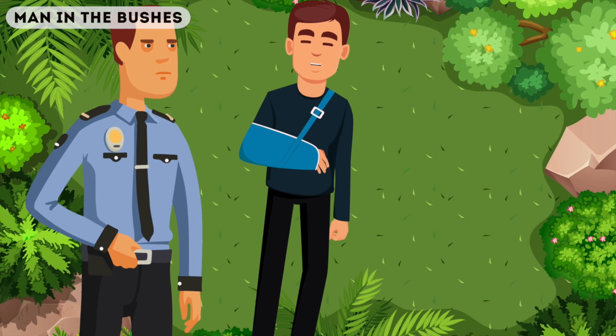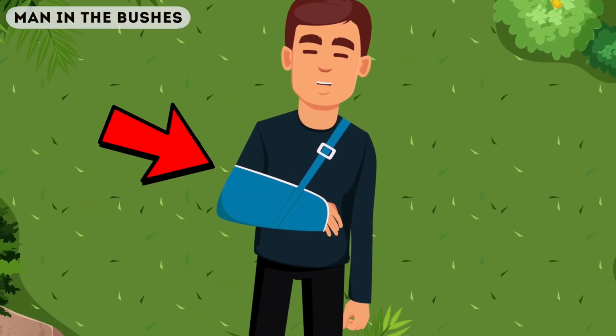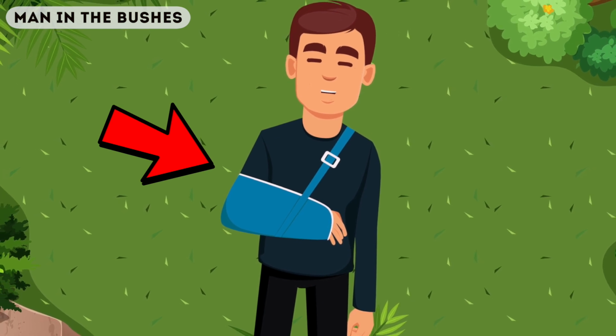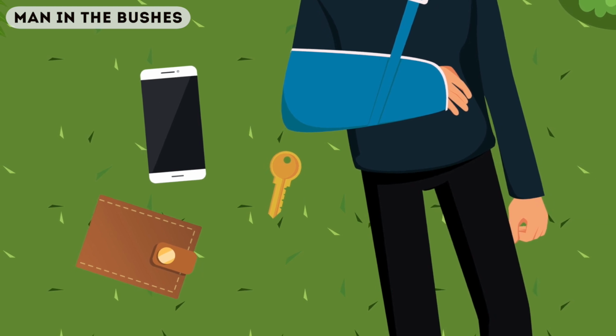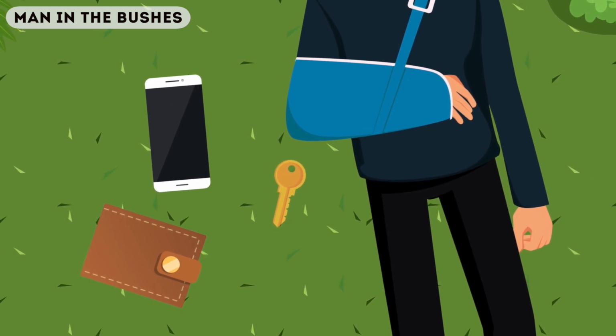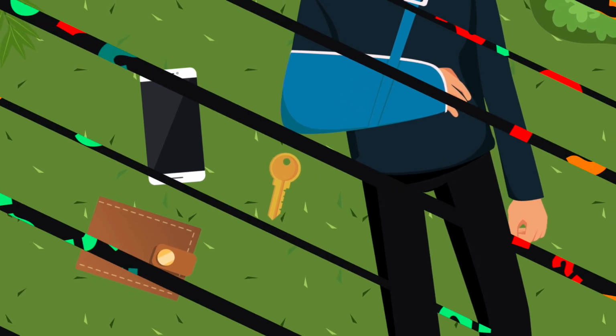Alright, did you guys get it right? Are you Poirot? Well, the reason why the cop knew somebody must have moved him here was because of his broken arm. His right arm is broken. So if that's the case, how could he have put these items in his right pocket? This confirms somebody else must have taken him out and then put this stuff in his pocket.